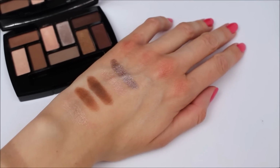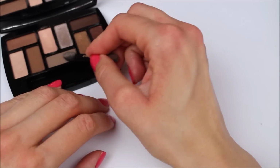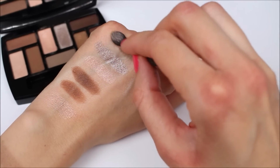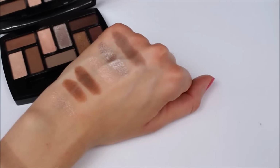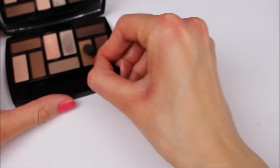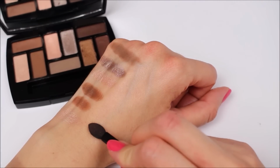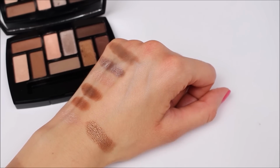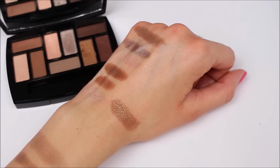I'm truly impressed by the quality of these eyeshadows. Chanel usually has very high quality eyeshadows, and I'm a huge fan of Chanel's eyeshadow palettes, but this one is exceptional. If you were to invest, I would highly recommend investing in this eyeshadow palette because you get 9 gorgeous shades. And as you're going to see now, the last 3 shades are really intense and very suitable for a statement evening look.